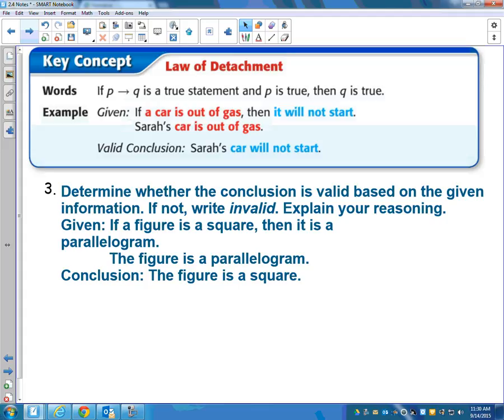But the law of detachment, okay? The law of detachment says if P implies Q is a true statement and P is true, then Q is true. That's kind of how we've been determining truth statements. So hopefully that makes sense. It says if a car is out of gas, then it will not start. So if Sarah's car is out of gas, then we can conclude Sarah's car will not start. That just seems like common sense, right? But we can throw math in there, too.